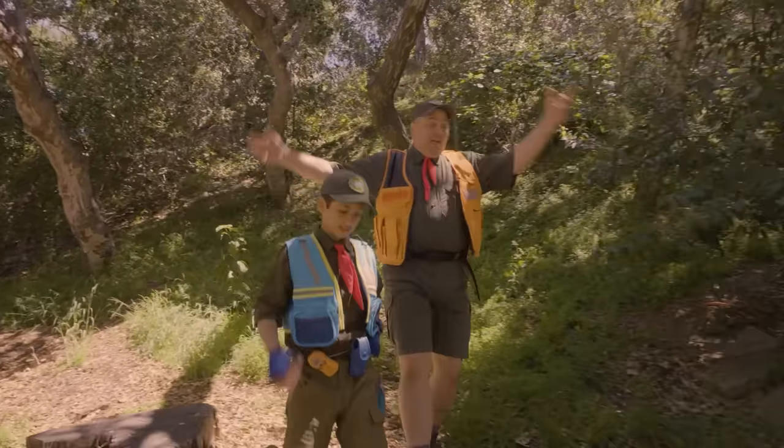T-Rexes love the thrill of a chase. So, we'll give him something to hunt. Oh, yeah, like a timid triceratops or sickly stegosaurus. Or a couple of brave park rangers. That's our cue! Hit it!